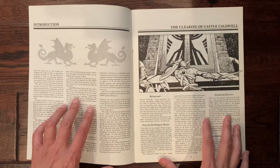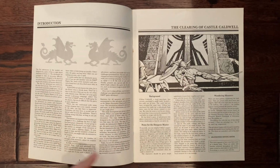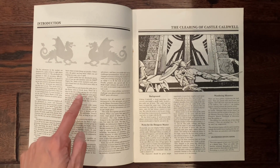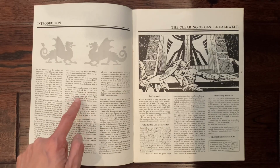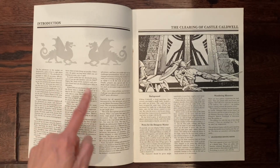We are going to start off with the first one here, The Clearing of Castle Caldwell. Before we actually start the adventure, I should mention briefly that this introduction is quite well written for someone that is new to Dungeons & Dragons and wants to start DMing here. I like to point out this one particular paragraph: a good DM not only knows the rules, he or she knows when to break them. Don't be a slave to the dice if they get too far out of line with common sense. But don't let your game become a giveaway campaign either. The best kind of D&D game is challenging for the players, but not so difficult that the party is easily wiped out. So I do like this paragraph quite a bit.